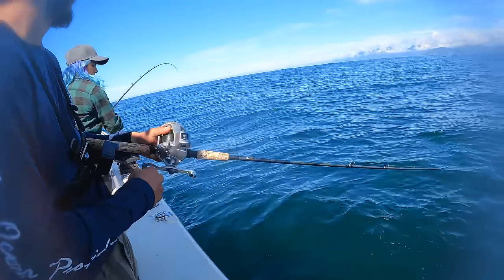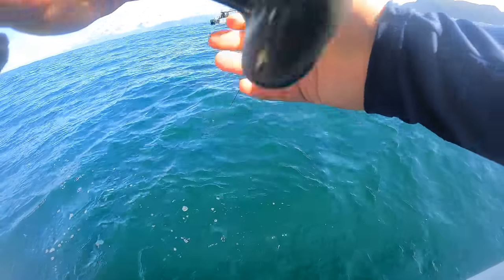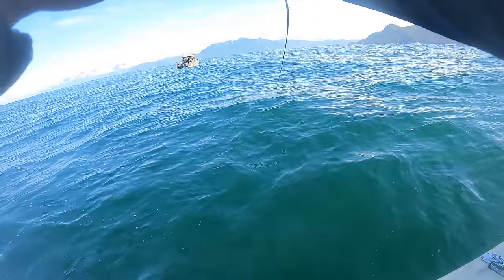I was just reeling it up fast and hit that thing hard. When we have one fish on the line, that's the best time to possibly be fishing. That's when there's maybe a school around.